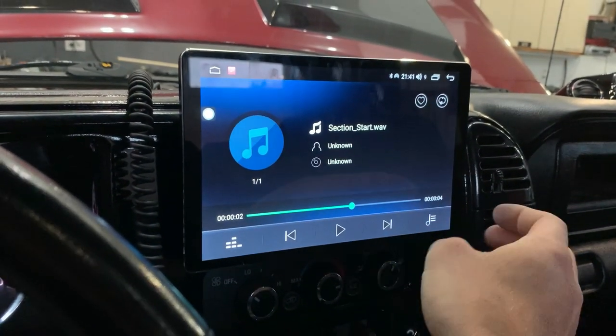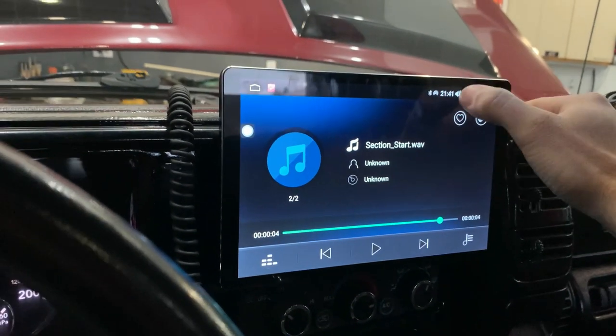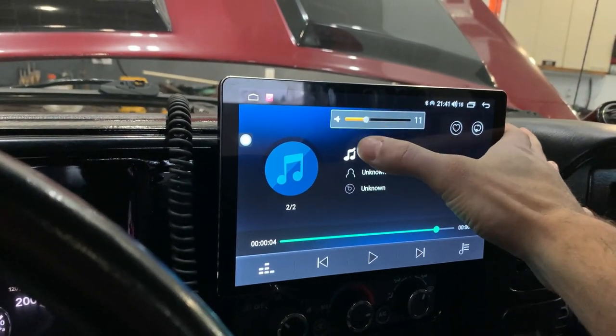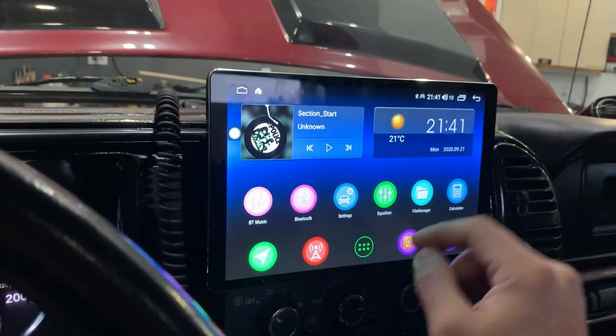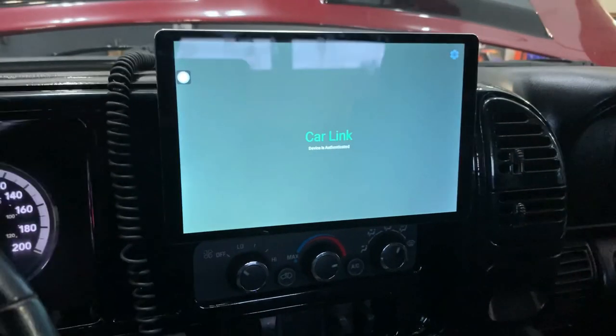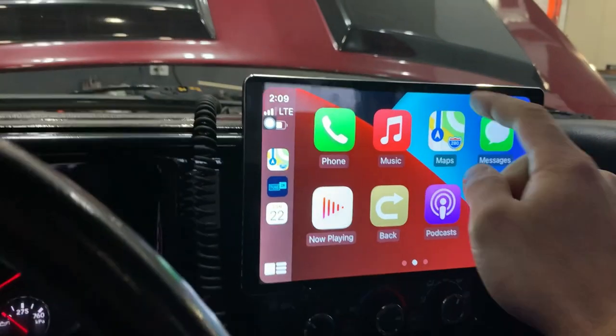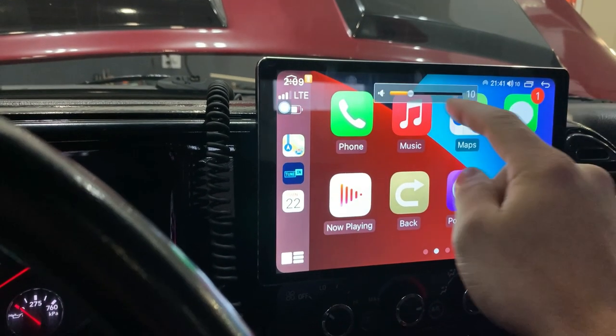Music. So the status bar is always there for your volume control. So I just hope that they can do the same thing for Z-Link. But yeah, because it is annoying.